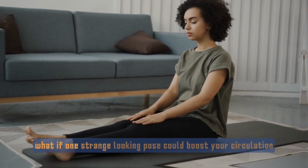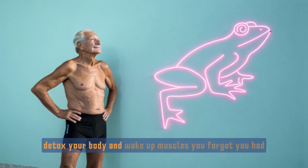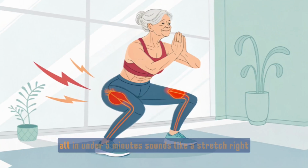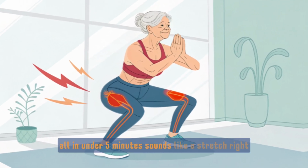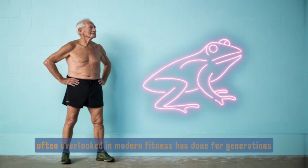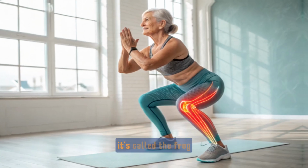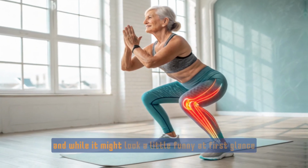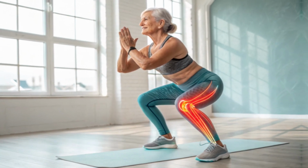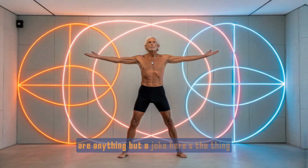What if one strange-looking pose could boost your circulation, detox your body, and wake up muscles you forgot you had, all in under 5 minutes? Sounds like a stretch, right? But that's exactly what this ancient movement, often overlooked in modern fitness, has done for generations. It's called the frog, and while it might look a little funny at first glance, the effects on your body, especially after 50, are anything but a joke.